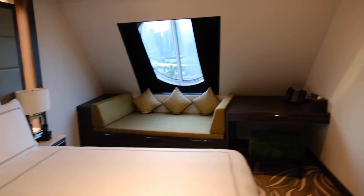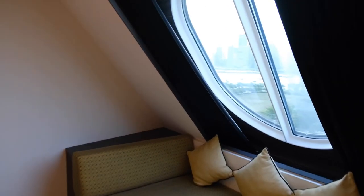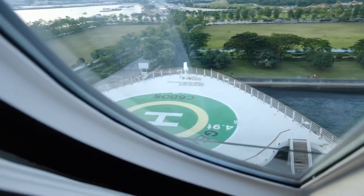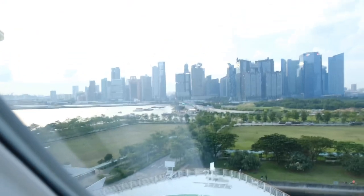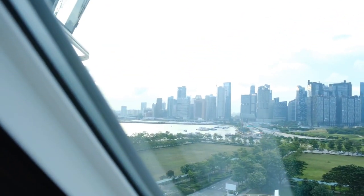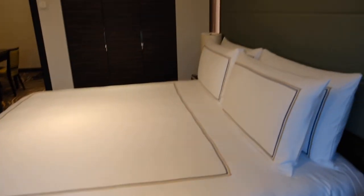And that looks like another porthole where you can look out. Alright, so that's literally the front of the ship, and you can see the Marina Bay area itself with MBS. Okay, so another look around the room, and let's have a look at the toilet.